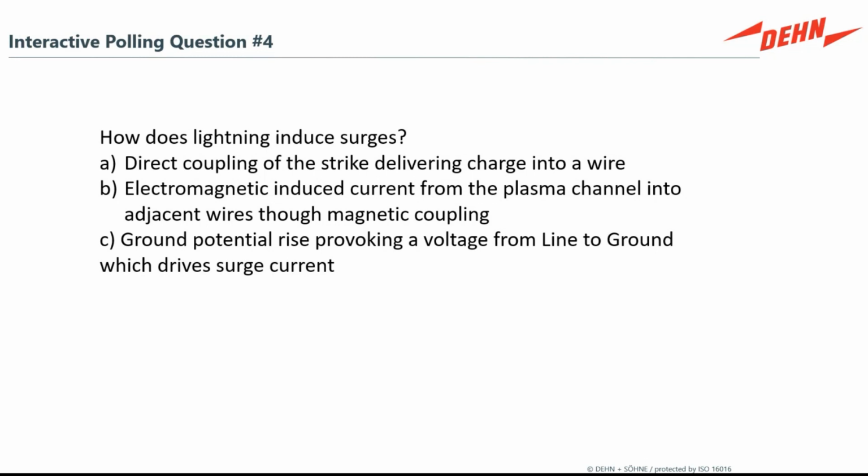So there's a lot of chicken and the egg. Is it current being induced? Is it voltage being induced? Is it both? Well, the answer is anything and everything. So there are things you can do about each of these mechanisms. And so lightning protection involves addressing each of these mechanisms to reduce the overall effects.